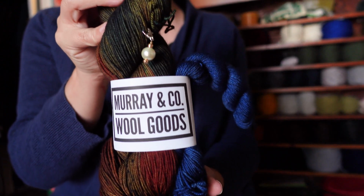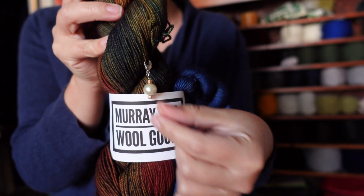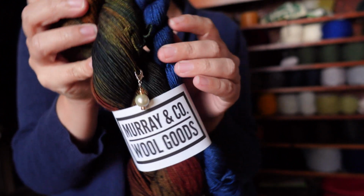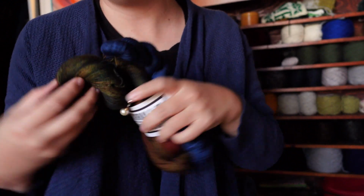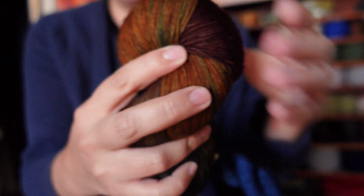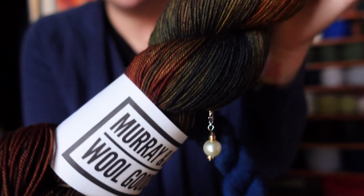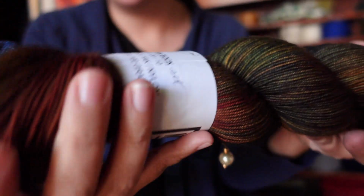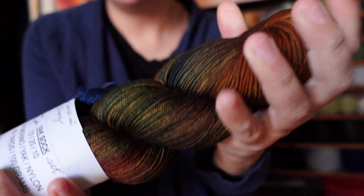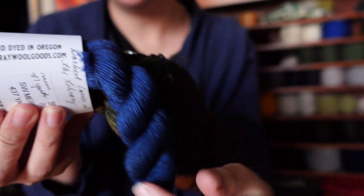I did also purchase a sock set, which is called Darkest Corner in the Library. And it spoke to me because look at this blue. It's like the same blue I'm wearing. But it's delicious. It's a yak sock base, so it's 70% superwash merino, 20% yak, and then I believe it's a 10% nylon. So it's squishy, and it's going to give you that nice elastic shaping in your sock.